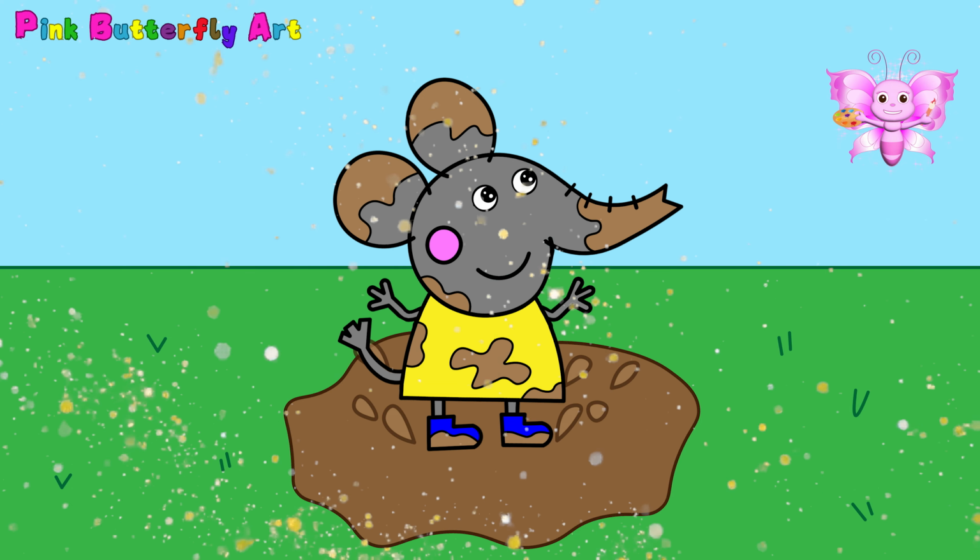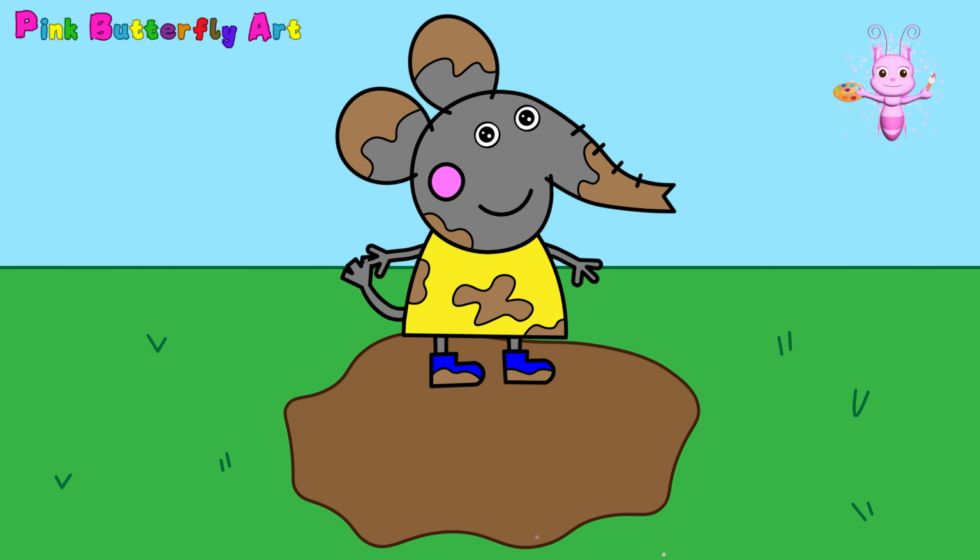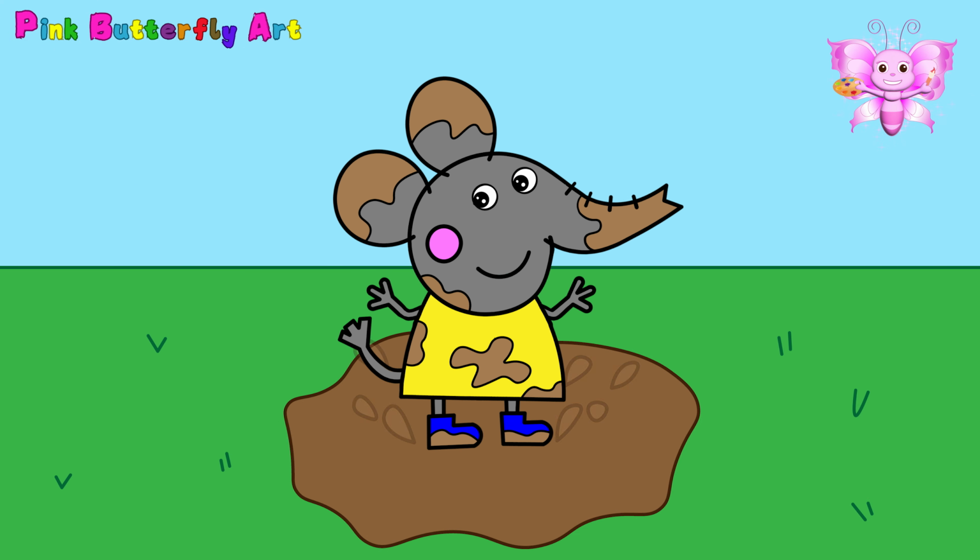For a splishy splashy adventure. Today, we're drawing Emily Elephant having tons of fun jumping in a muddy puddle. Are you ready to make some muddy magic with us? Let's get started.